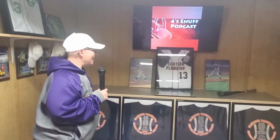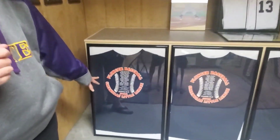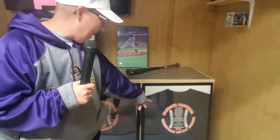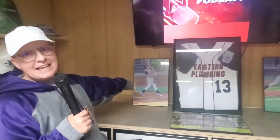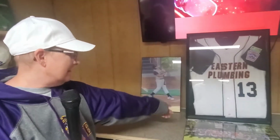All right, so here's our Eastern Plumbing beginning. AB was drafted in 2018 as a 9-year-old to the team Eastern Plumbing. These were his teammates in his first year from 2018. His teammates from 2019, 2020, and this past season of 2021. Here's him hitting as a 9-year-old. This is the jersey that he wore for 3 years, 9, 10, and 11.